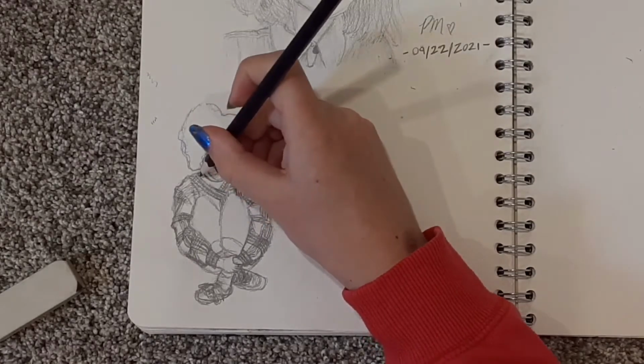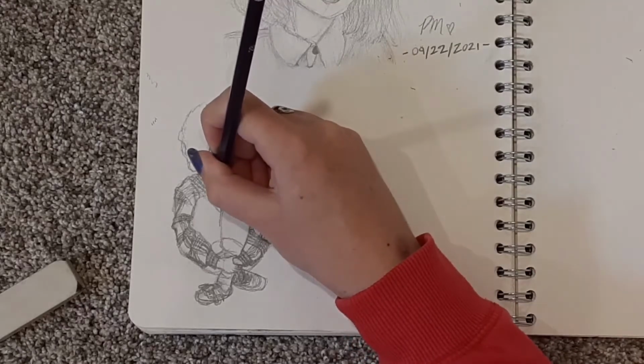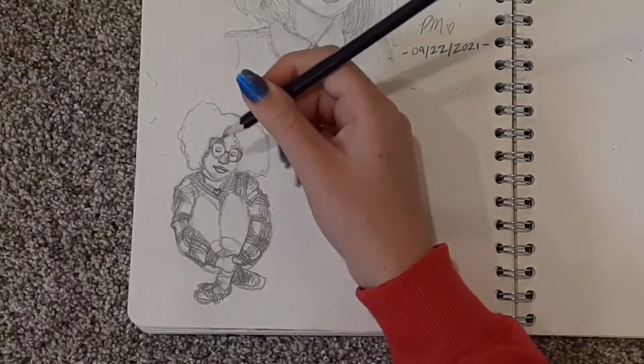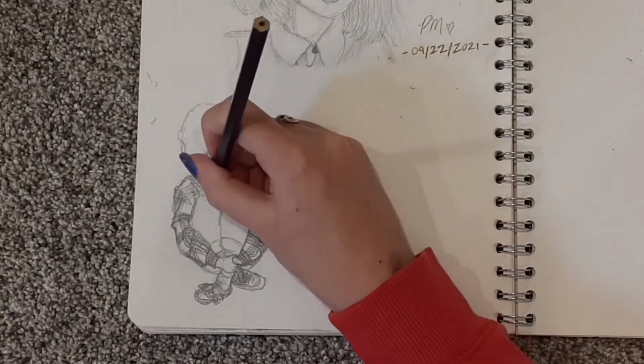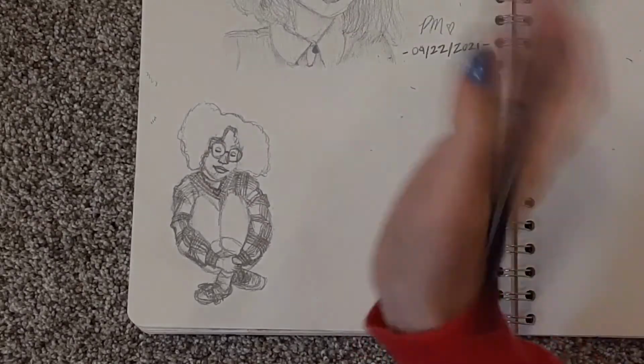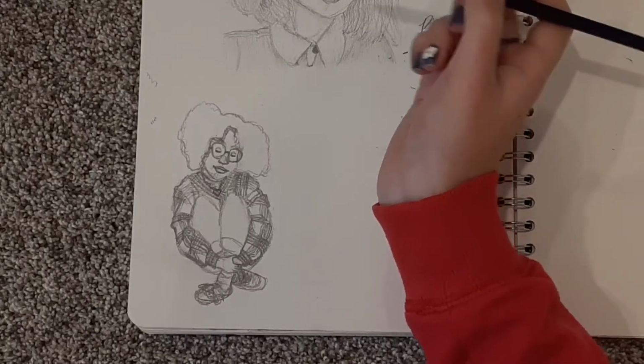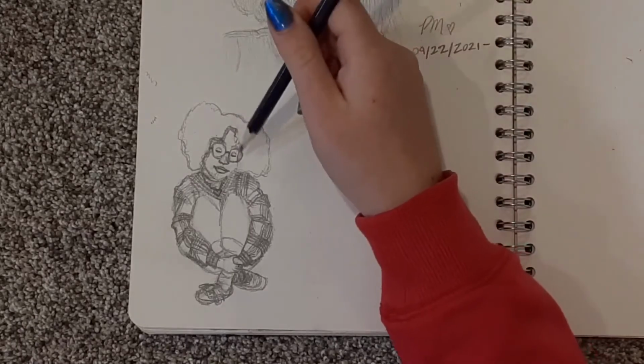We'll do the necklace first. Pretty simple chain. Little circles. Actually, I'll do the heart part first. Can't really tell what is in the heart. I'm just gonna leave that. That's good. I'm just gonna leave it like that. There isn't really much else I have to do with the face other than shadows. So I'm gonna do the hair.